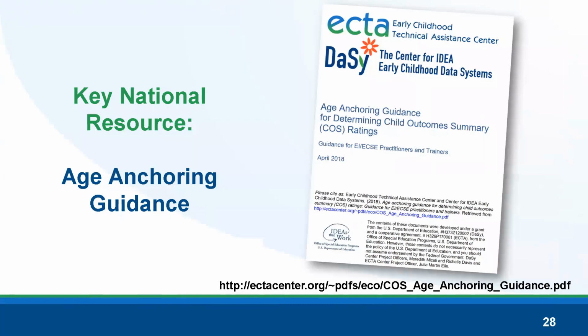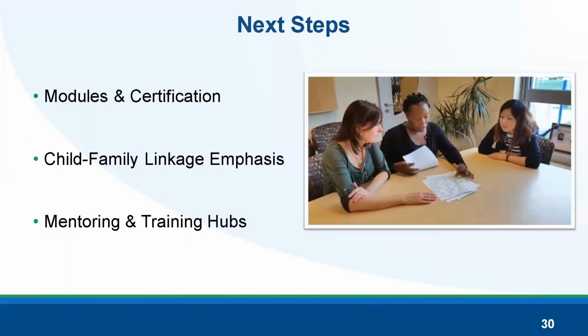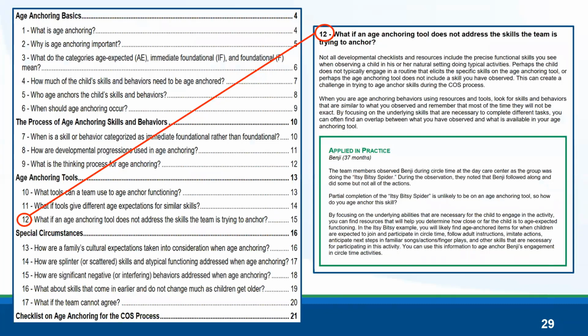Amy, why don't you go ahead and flip to the next slide where it shows the table of contents. So here on this slide, you'll see the table of contents for the age anchoring guidance. It's organized around some common questions about age anchoring. And then for each one of those questions, so for example, here we just highlighted question number 12, you'll go to that page and it describes the answer to the question. So here the question is, what if an age anchoring tool does not address the skills that the team is trying to anchor? It provides an answer to that question. And then for each one of the questions, there's an applied practice.